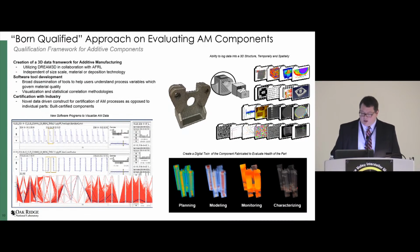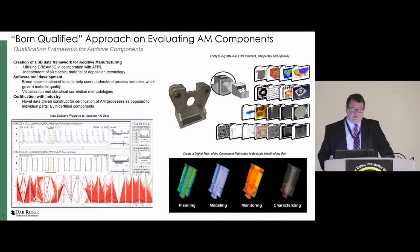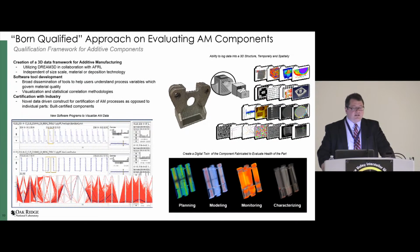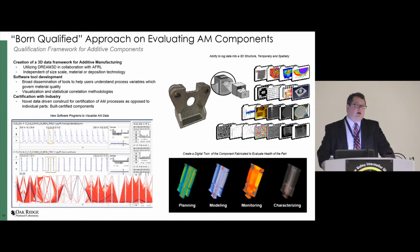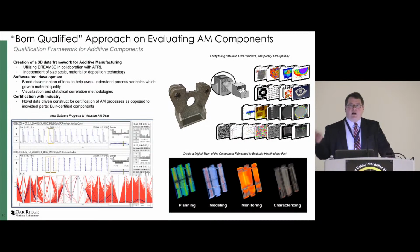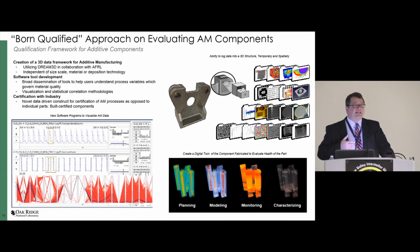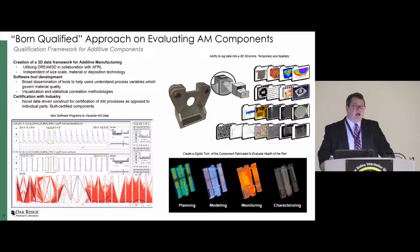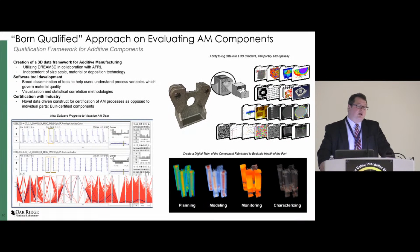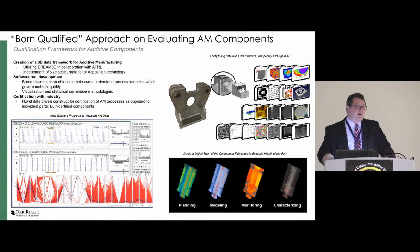One of the ways that we've developed or looked at this is creating a digital twin or a born qualified scenario as we're building these parts. So we've started working with the Air Force on a system called Dream 3D. Think of it as a map, a file cabinet map, where I can store voxel by voxel data of what I'm planning to build, what I've been modeling, what I see while I'm printing the part. A lot of our printers have near IR or IR cameras directly on the system, high-speed cameras. You can put X-ray detectors. And so as you're building this part, you're evaluating in real time and storing that information.